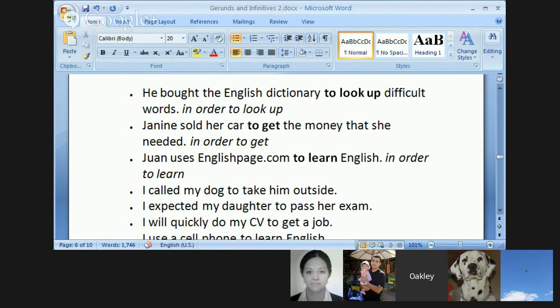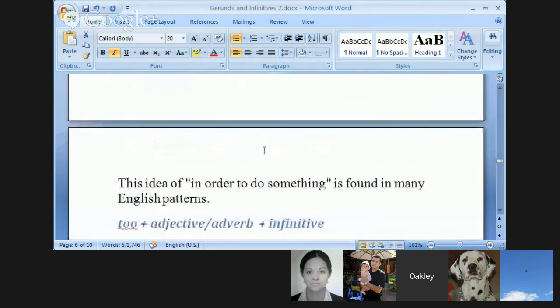I guess I would say no. It's a serious question and it's a good question. I would say she sold her car in order to get the money that she needed. I would say that's just a little bit more formal to use the entire construction in order to, and it's a little bit clearer. So I would count that as being a little more prone to writing than speaking. We tend to be less formal in speaking.